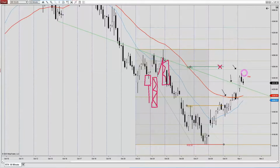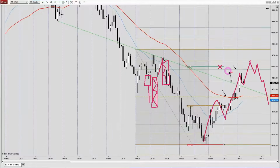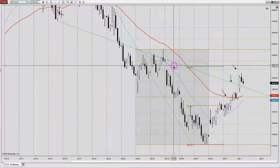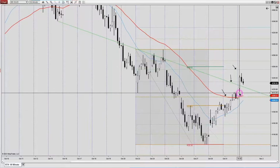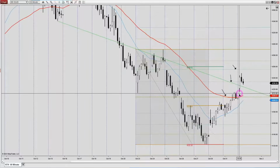So you have a leg 1, pullback, leg 2, pullback. We could get the leg 3 and then we could start to come down from there. So I'm kind of timing to see what the FOMC bars can do. We're looking for a resistance. We got one. We're looking for a support. We got one. The nearest one is right here because why? This is a bull gap. Bull gaps are where the buyers are waiting to buy. So this is where they're going to buy again.